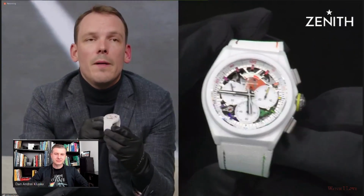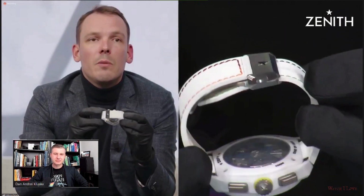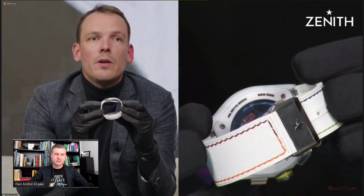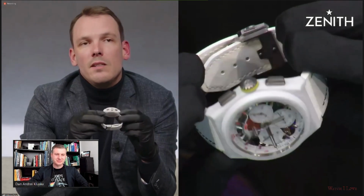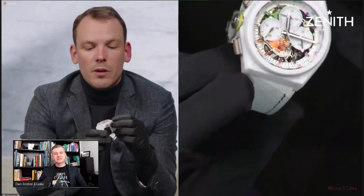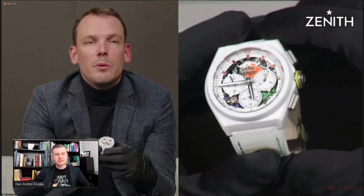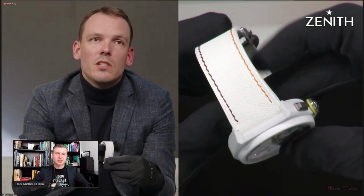So here you have some bridges and plates in purple, in orange, in green. On the back, you have the oscillating weight, which is blue. You also have a component that you can see here appearing in pink. So it's all the different colors that we are mastering now, put together to create our interpretation of a rainbow, also on the indexes, but also on the stitchings, as you can see on the strap. Very nice strap and stitching. A cool piece of joy.